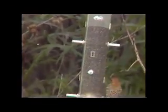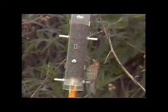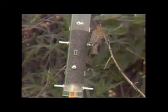In addition to the basic bird seed feeder, thistle seed feeders will attract birds that specialize in these very tiny seeds. This pair of purple finches became regular visitors to this feeder.